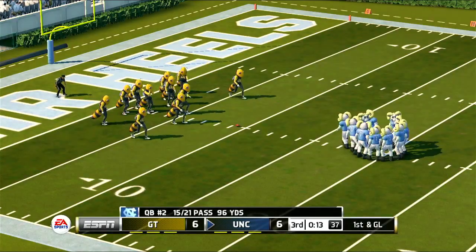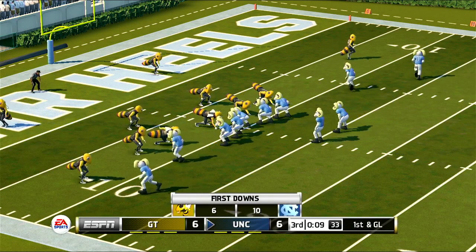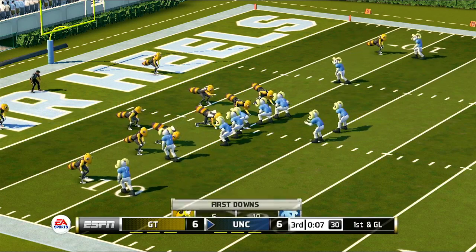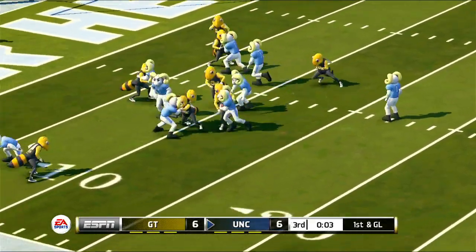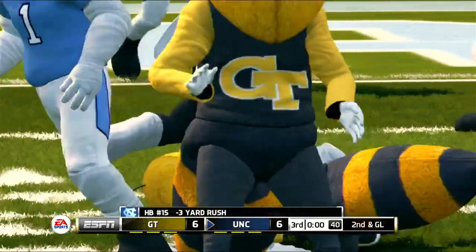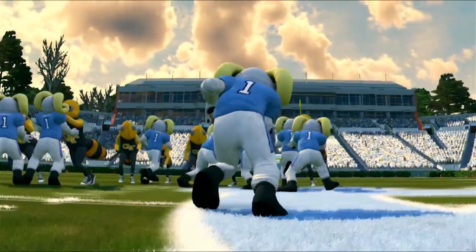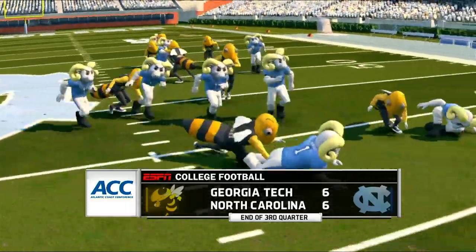It's first down, and they'll be looking for 6 points here. Here we go! Green. Takes it left side, and he's brought down to the backfield. So at the end of the third quarter, 6-6 ball game. That brings up second and goal.